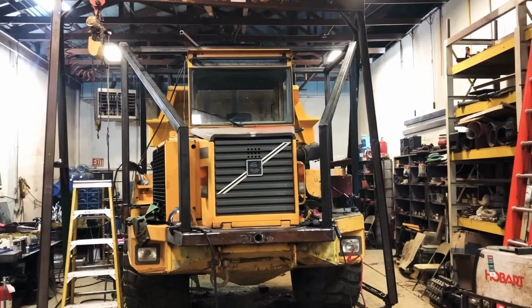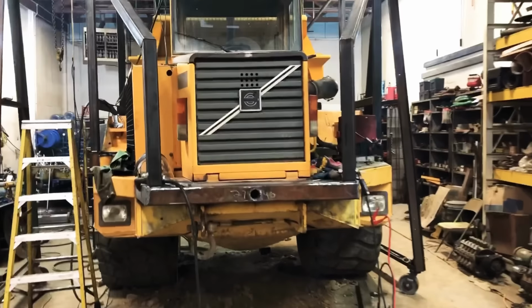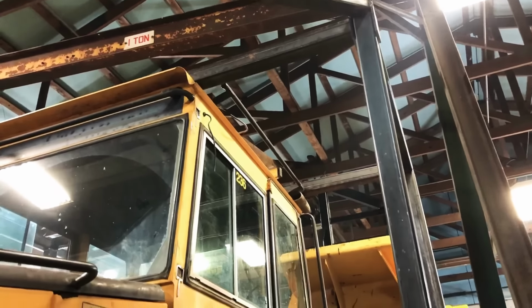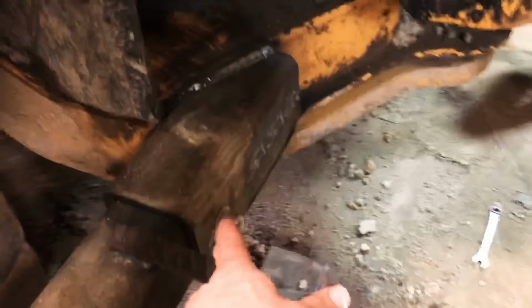It looks dorky, but I don't know how to make it different. But I got it across the top of the cab, and I'm making a cab protector up there too. All that, and all this ties in, and it all unbolts. So you got brackets to the truck that unbolt, and all that slides out.